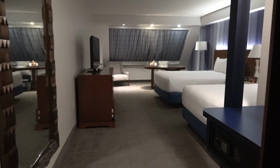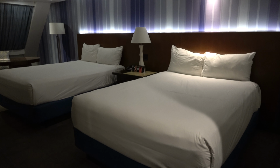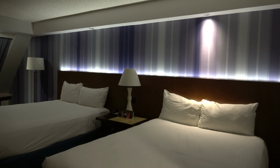Hey guys, I'm Justin, and today we're at the Las Vegas Luxor. That's the pyramid-shaped hotel on the Las Vegas Strip, and this is a standard room in the pyramid with two queen beds. As you enter the room, you'll notice two queen beds. They each have two pillows on top. There's lighting behind the beds and a light coming down from the ceiling as well.